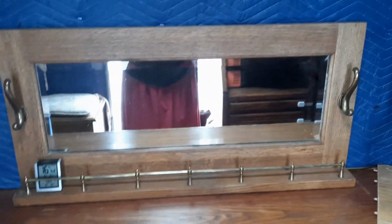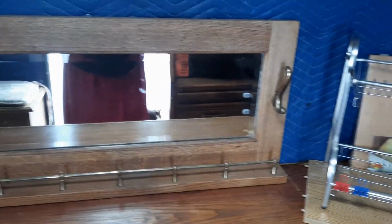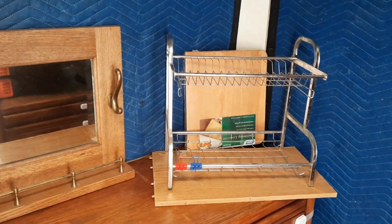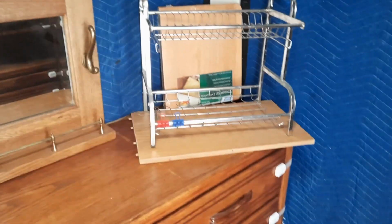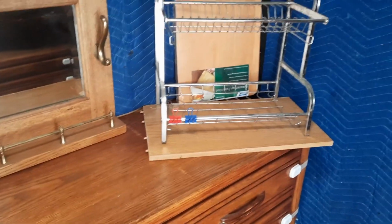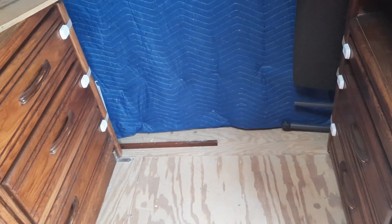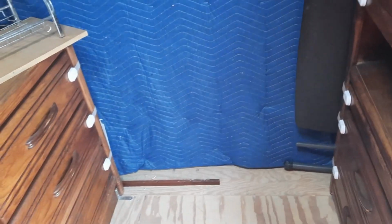I don't know if I'm going to keep that or not. The rack is too small to hold spices, but we'll see. I don't know if I'm going to keep that either. And I need to cut those little dowel pieces. Anyway, I got to do something about that. That fold down shelf I'm going to put up here along the wall to hold my altar. I put the piece of wood there so that I wouldn't keep kicking Rowley's food bowls.